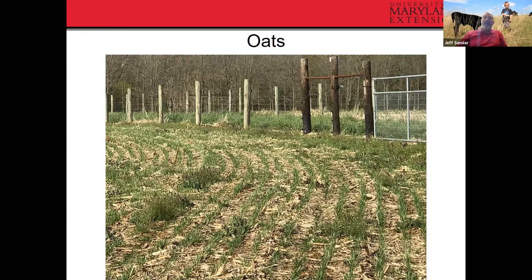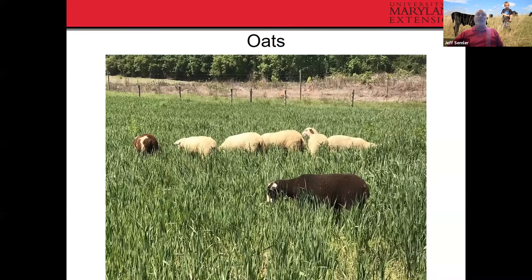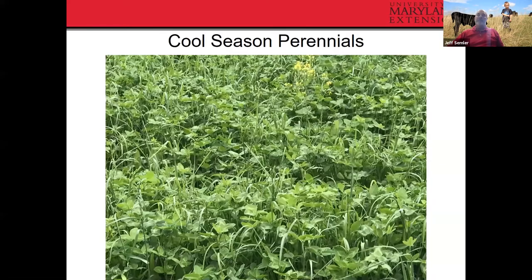We came back in the next year with oats, and that's the oats ready to graze right there. We used that first set of lambs that we had that you saw. We grazed the oats with those lambs, and there's some of them right there. It was interesting to watch, and I'll get to the grazing behavior in a little bit, but the utilization of those oats was very, very well done by the lambs.